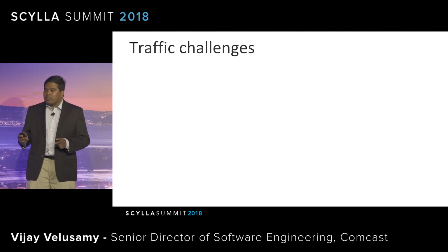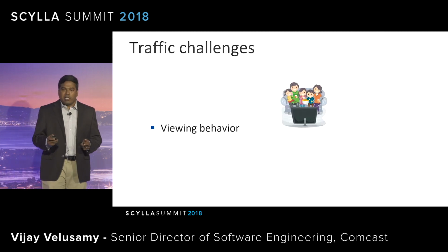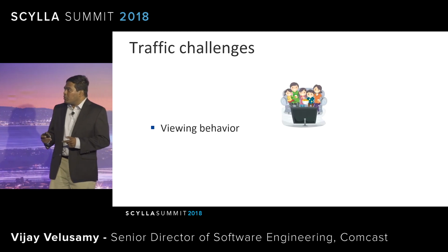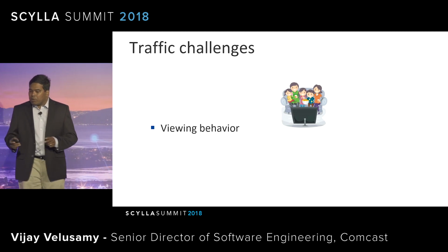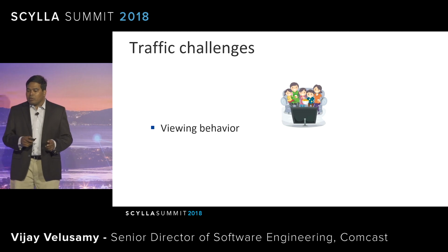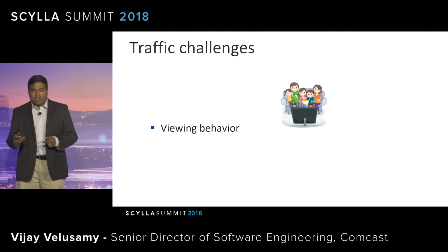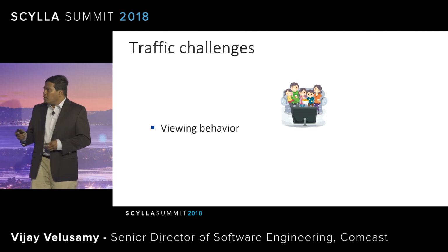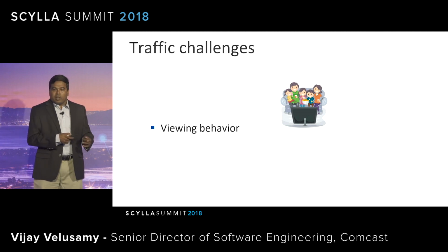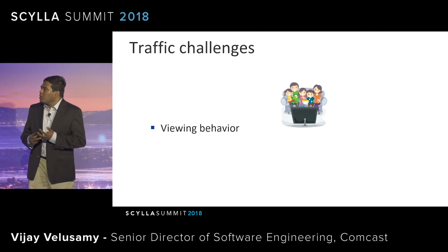But from a traffic challenge, there are different challenges that we experience. So if we look at viewing behavior, there are different viewing patterns from a daily perspective. There is the top of the hour and the bottom of the hour where most channel changes or tunes happen, which is when the most programs begin or end. So if you looked at the last watch program service, lots of reads happen during that time.